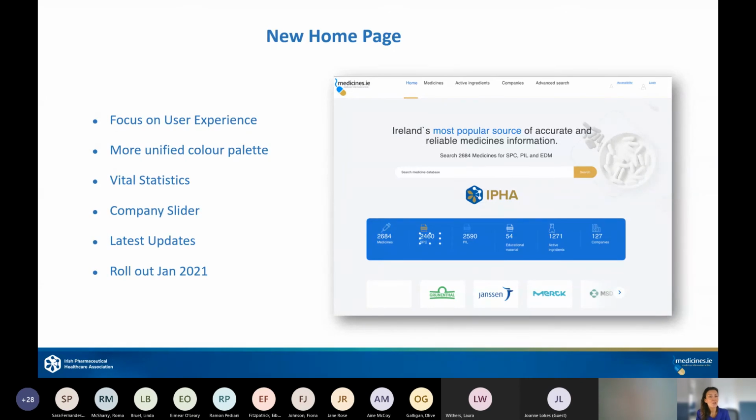We're also rolling out a new homepage. This will focus on the user experience. We'll have a more unified color palette. You'll have vital statistics here in the blue area down here. It'll give you, for example, the number of medicines that are there at the time, the number of SPCs, and all your critical key vital statistics.